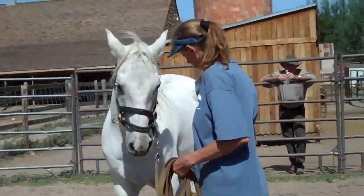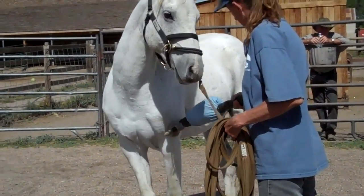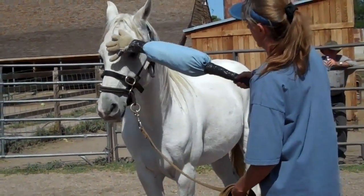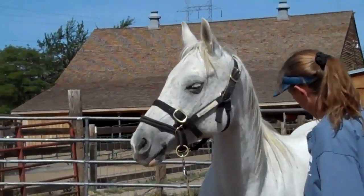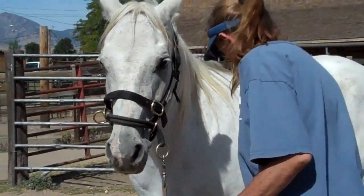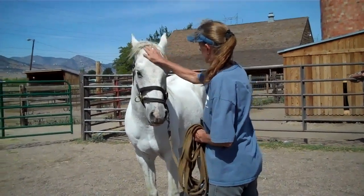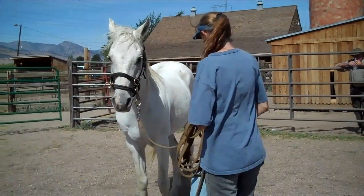So this is Sherry with a 14-year-old Arab, and he's come so far in 3 days. Never had his feet picked up, so we're starting to desensitize him with the extension of the arm, and you can see quite often he braces the neck. He's got a little U-neck there, but his eye is softened and it's really neat to see that. We've worked up to this through the reach out and the TLC to get to this place.